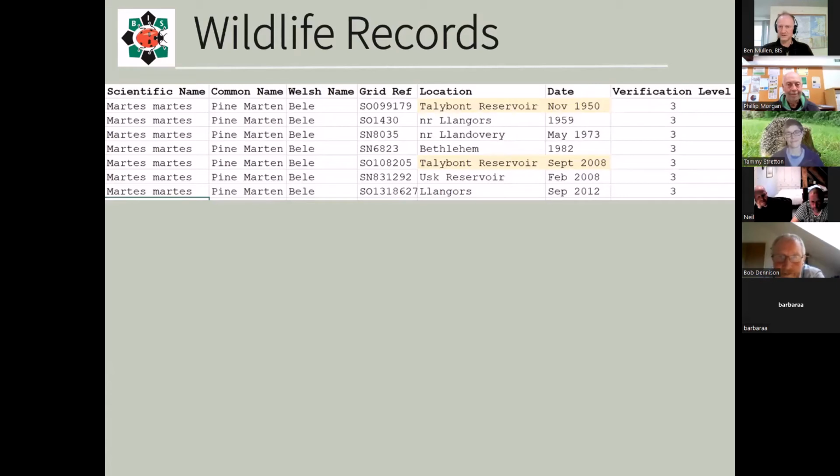So the highlighted ones show a record at Talybont in 1950. And then we didn't know if pine martens were in that area until 60 years later, when another record turned up in 2008. So that just shows the importance of the continuation of recording.